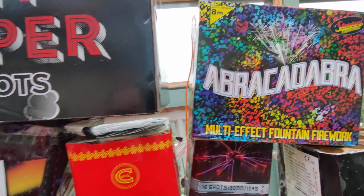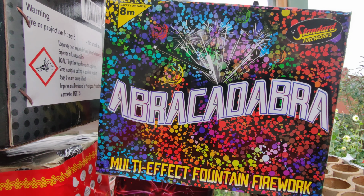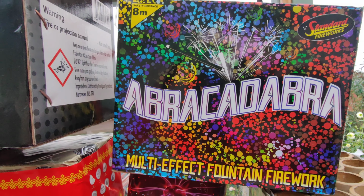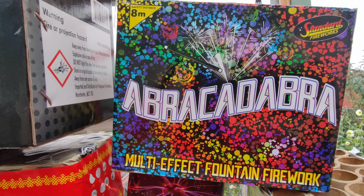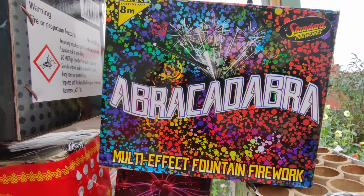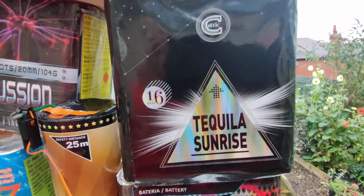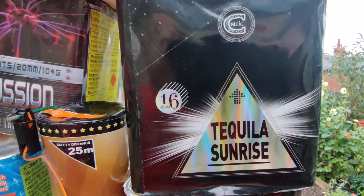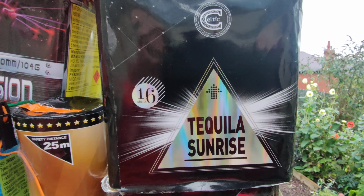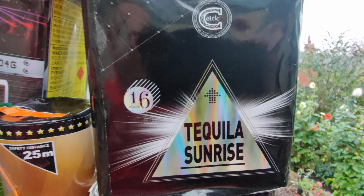I've got Abracadabra here, fountain again from the, what was the name of the box? The Emperor selection box from Standard Fireworks. Fantastic duration on that one. Again, there is quite a bit of crackle, but there's some good colour as well. It's an all-rounder really. We've got Tequila Sunrise. Wanted to fire this for years, and I was really worried it had gone out of stock and out of production, but it's back. It's got the new label on, so really looking forward to firing that. I think that should be lovely.